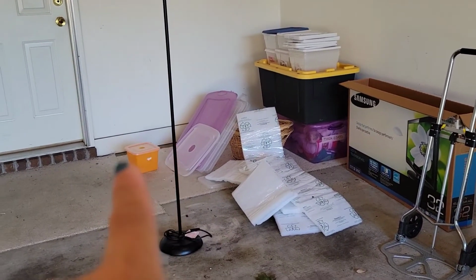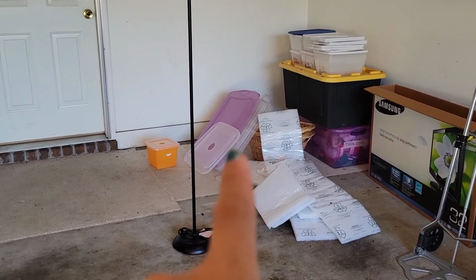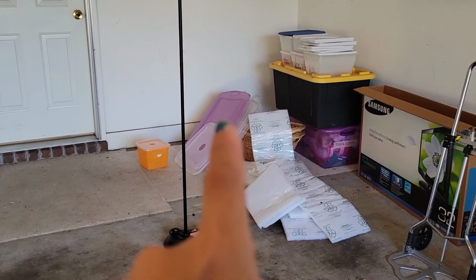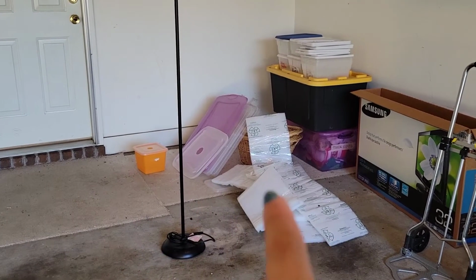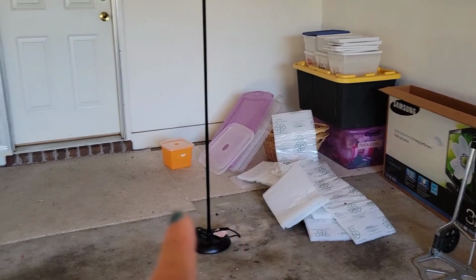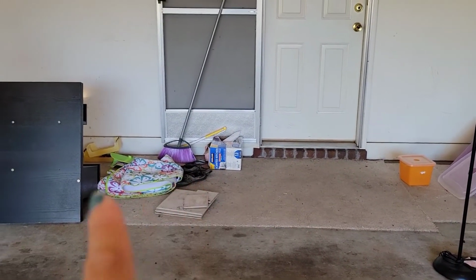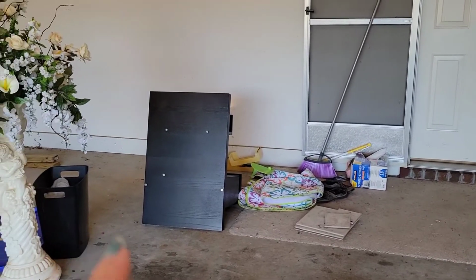Lamp, more empty containers. Some of this stuff needs to just get tossed. There are extra lids that don't fit with any containers. I think the purple one I do have a container for, but these are just recyclable items. Carpets need to be tossed. And I don't know, just junk. Some random stuff, right?